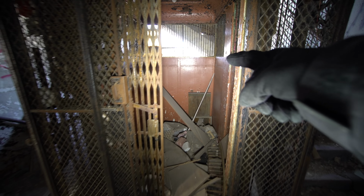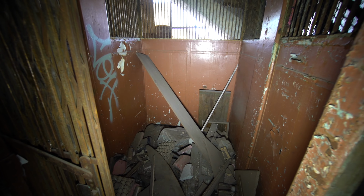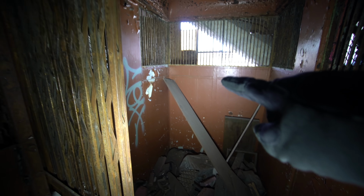So this right here is the actual old elevator, stopped on the second floor. I really like it because of the cage. I like these old metal cage elevators. Very cool. Really industrial.